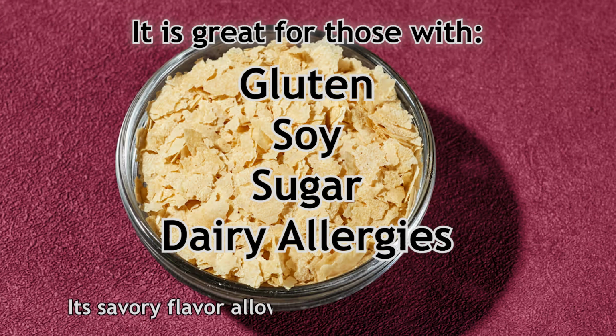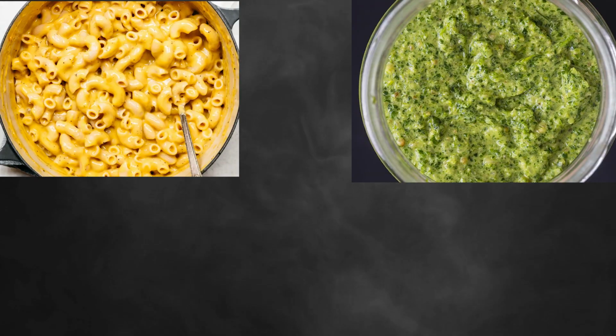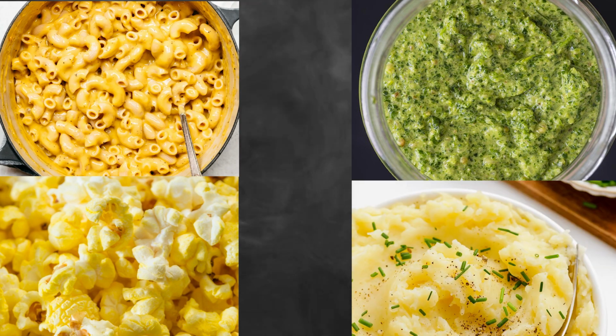Its savory flavor allows it to be a substitute for cheese, making it a favorite among those who are lactose intolerant or just are allergic to any other dairy products. Try using it to make a non-dairy mac and cheese, pesto sauce, popcorn, mashed potatoes, the list goes on.